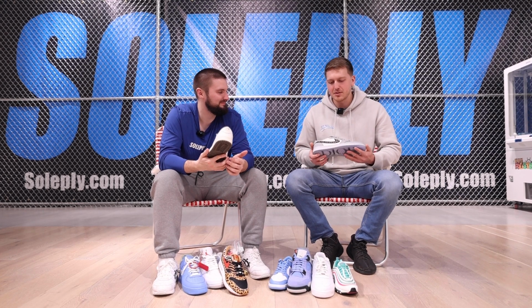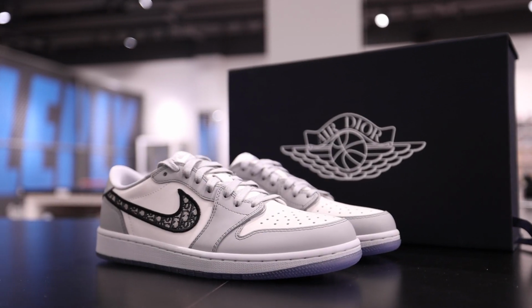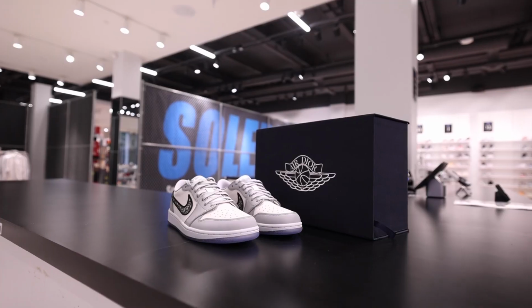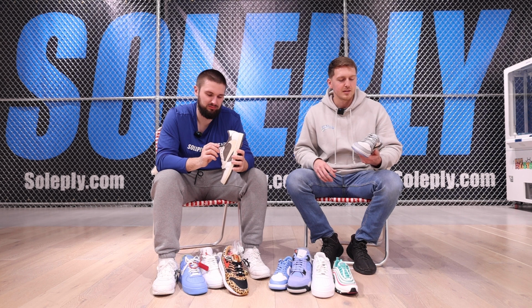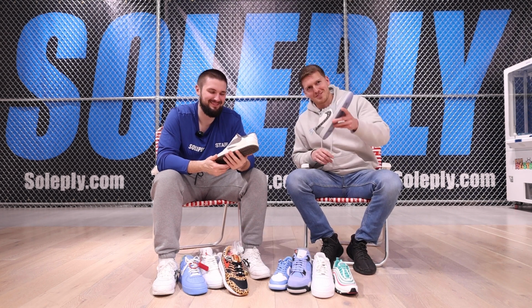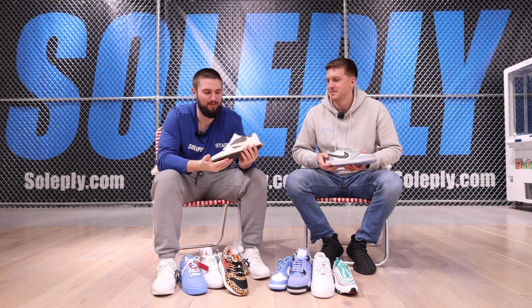First ever Dior Jordan collab. Just looks absolutely clean. Again, kind of like the Forces, pretty much goes with everything. And when you put these on, everyone knows what you got. Everyone's looking at you. You're breaking necks. And these are for sale at Soulply for $7,500 under market. Just so you know. So I went with the Travis Scott 1 Mocha Low.